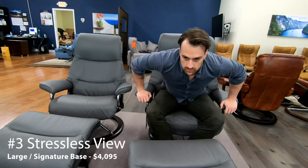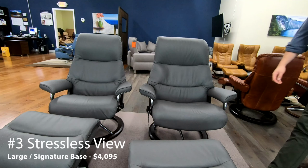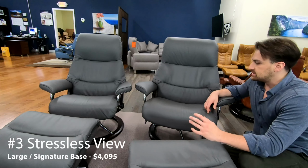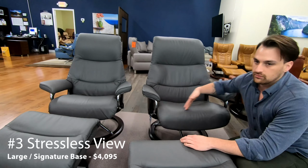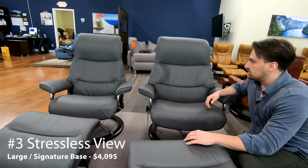The large, which I'll get out of, you can see here, is a very big looking chair. The seat appears much wider than the rest of our Stressless recliners because it doesn't have an armrest that comes down and covers this gap right here. So it does allow a little bit more space for the width of the recliner.